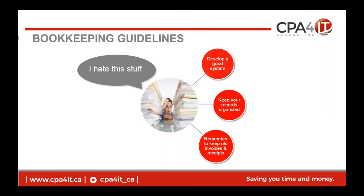But a cloud bookkeeping service, excuse me, is only as good as the records you're keeping. So you need to have good records.